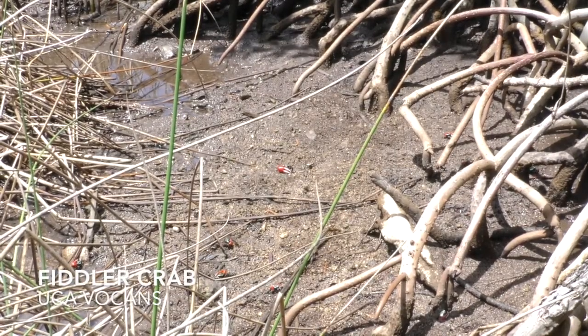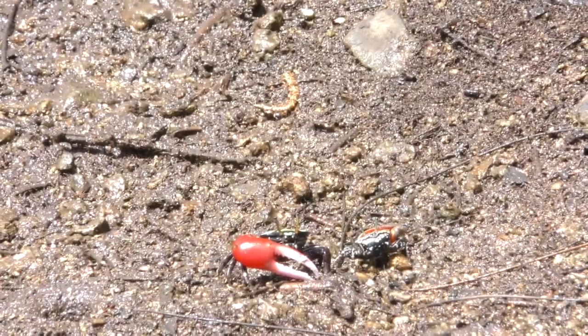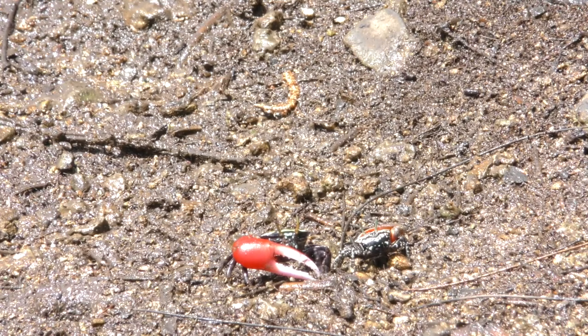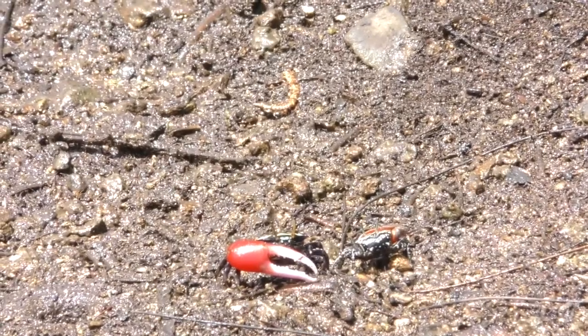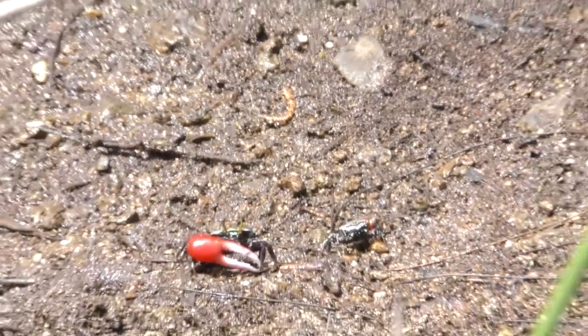There are two very common animals in the mangrove. Both live in burrows, but today we saw only fiddler crabs. The fiddler crabs are dimorphic. The males brandish one huge red claw, which they use for territorial disputes and mating displays. The females do not have this large organ. Our fiddler crabs feed on mud. They are detritivores, but on other tropical islands there are carnivorous species.